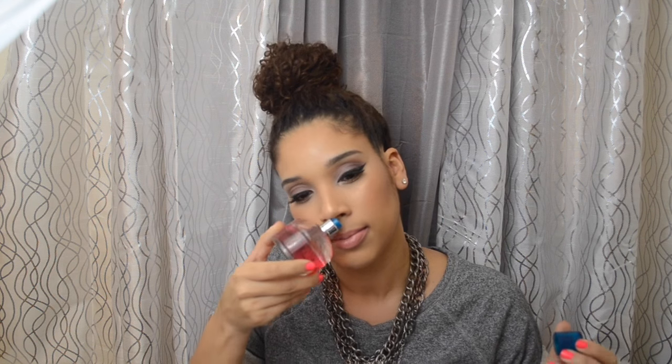Or stuff that's too rosy. I just don't like that either. This smells sweet, but it's not overbearing. I can put two to three sprays of this, and I don't feel like I'm suffocating in all this sweetness. This signature scent blends luscious red apples, sweet cotton candy, and intoxicating rose.